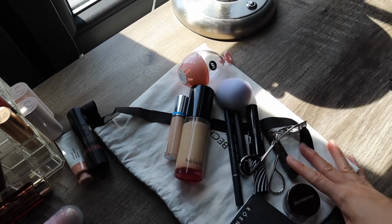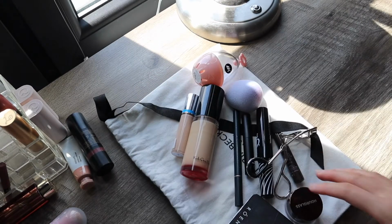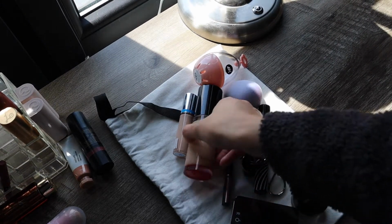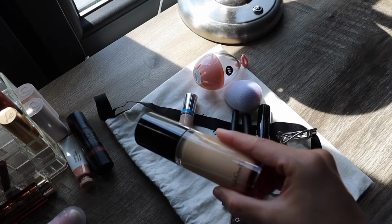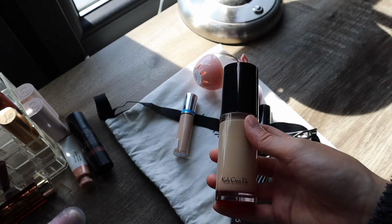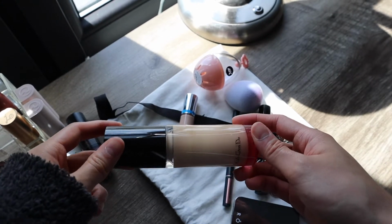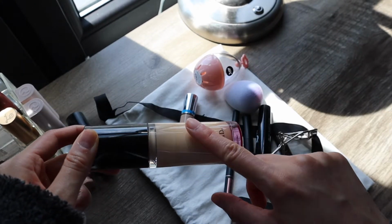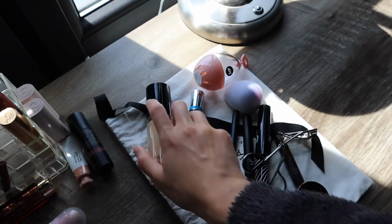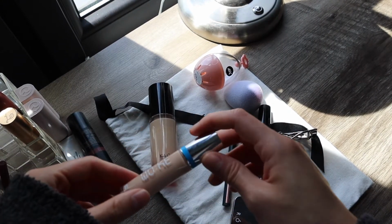Let's start over here, and these are things on top of this little tote that I know for sure I want to bring, and my daily foundation is going to be the Kogan Dough. It is a good shade match and I absolutely love this formula. It's pretty foolproof. Whenever I travel, my skin gets really finicky, so I want something tried and true. Probably won't irritate my skin, will probably be able to mask anything that's going wrong.